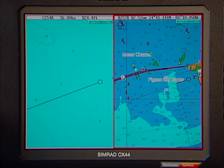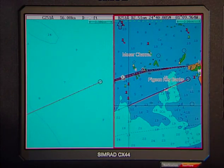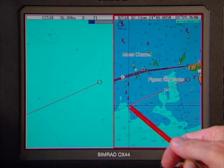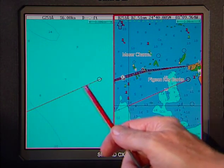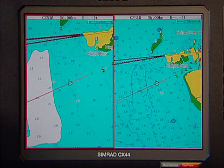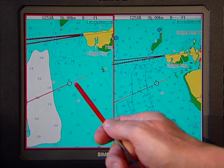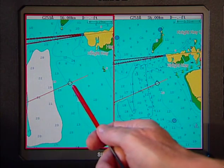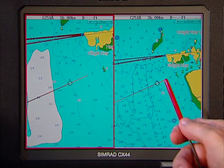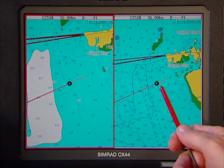Here are the buoys over by the bridge. We'll put a waypoint in there. Here's the waypoint, and here's the route to the waypoint. Using our dual chart function, we'll show you how we keep an eye on our vessel position here, going towards an active waypoint. And on the other screen, we'll go ahead and put in a route that we want to use to go through that bridge.